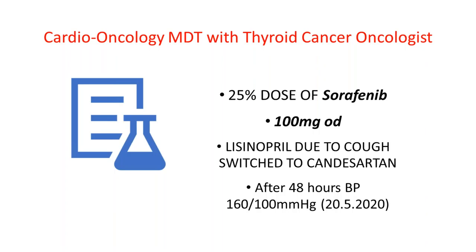You can argue whether sorafenib is more or less cardiotoxic than lenvatinib. Certainly to me, it's not benign, it's pretty cardiotoxic. So I said, we've got to start at a really low dose. The standard starting dose is 200 milligrams twice daily. So we instead initiated this at 25% of the dose.